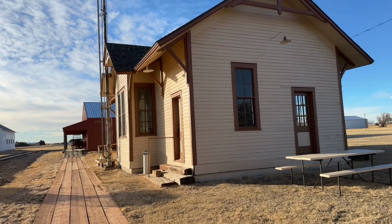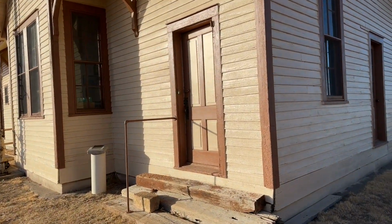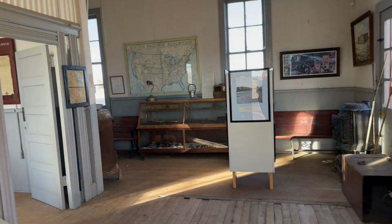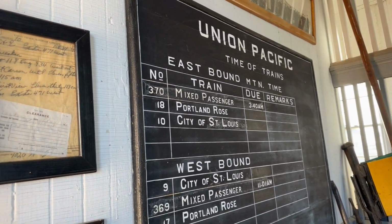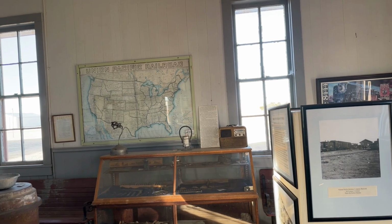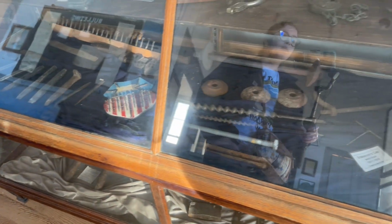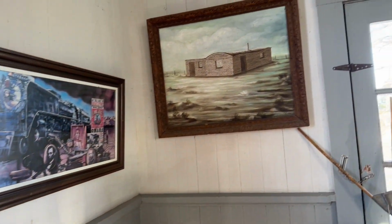This is an old railway station. No, it probably did not originate here. I'm not sure when they moved it here, but it's got some really cool stuff inside. So let's go see. So passengers would have come in here and looked at the train times. And here's where they could buy their tickets. And this is kind of where they would have hung out and waited for their train. Railroad spikes and some other tools. Check out this old radio. Some informational stuff.